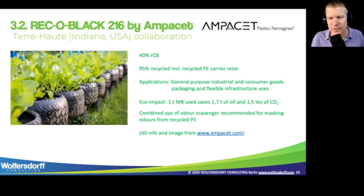There might be some additives or it might be some virgin polymer added to the mix. Applications are stated as general purpose, industrial and consumer goods, packaging and flexible infrastructure applications. Eco impact: oil saving, of course, and carbon burden saving. Interestingly, Ampersat mentioned the combined use of an odor scavenger.